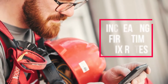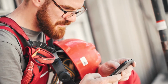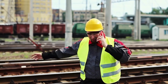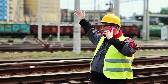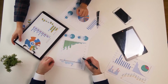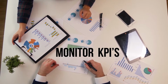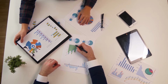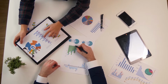Increasing first-time fix rates. As the old adage goes, if you can make a repair on the first service call, you're breaking even. Every time then you have to send an engineer to that same site for that same maintenance job, you are losing money. Therefore, first-time fix rates are not only a critical KPI, but also an important area of focus for reducing the cost of service delivery. Fortunately, there are many areas in which technology can help improve a field service engineer's chances of performing the right repair the first time around.